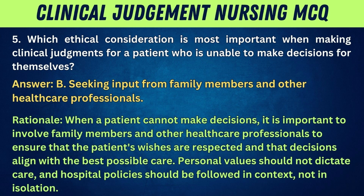Rationale. When a patient cannot make decisions, it is important to involve family members and other healthcare professionals to ensure that the patient's wishes are respected and that decisions align with the best possible care. Personal values should not dictate care, and hospital policies should be followed in context, not in isolation.